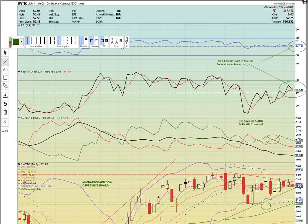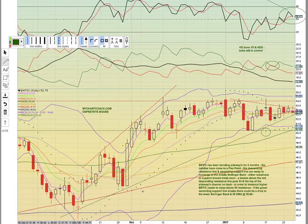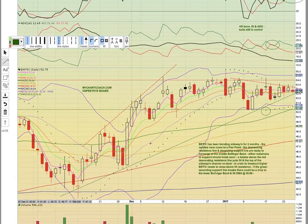Okay, now let's take a look at the WTIC light crude oil. And this has a very interesting pattern going right now. If you look here, there was a strong uptrend from November into December, and then it got going sideways here. And now you've got this triangle pattern where you have an ascending support line and a descending resistance line. Notice how all the candles keep hitting this, and they're lower, lower, lower, and the support line that's higher low, higher low, higher low, higher low. Well, now we have today's candle right in between both levels.